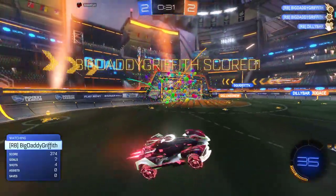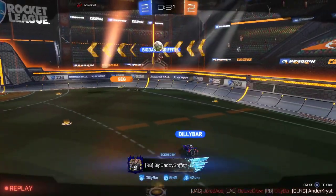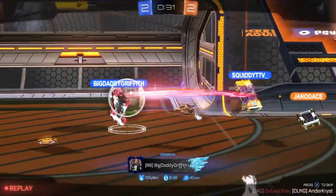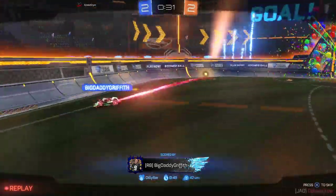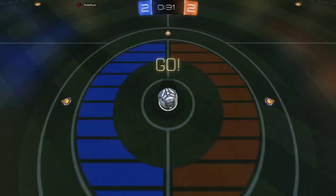Griff with the dunk. And the Red Bulls have tied it up. Looks like Egg was trying to catch it. Griff gets the dunk on Gerard. 31 seconds left here in Game 4.